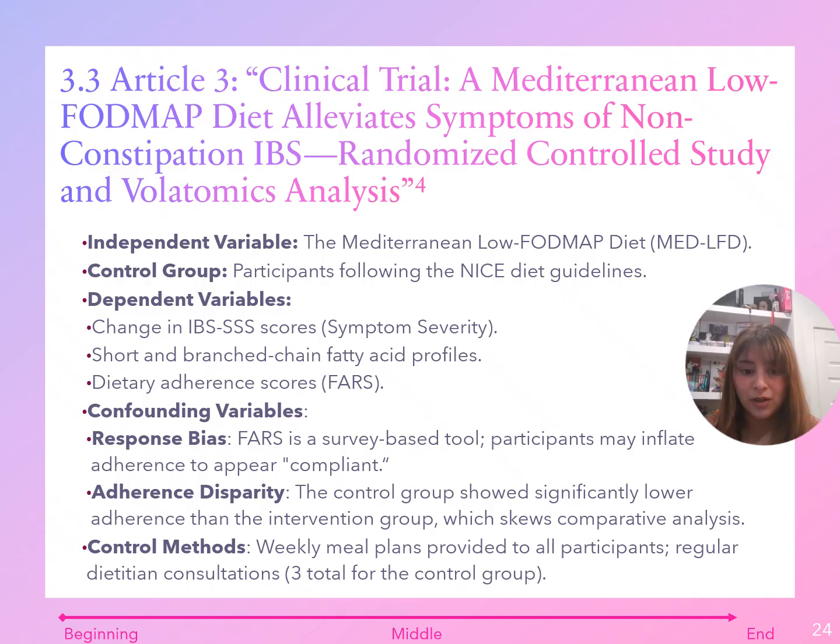And then some confounding variables: the FARS is a survey-based tool, so there might be some response bias from the respondents to inflate their adherence. But that's to say that goes for any survey like that you use in research. And then, of course, there might be some disparity with the adherence. So the control group showed significantly lower adherence than the intervention group, which can skew the comparative analysis. And the control methods were weekly meal plans provided to all the participants.